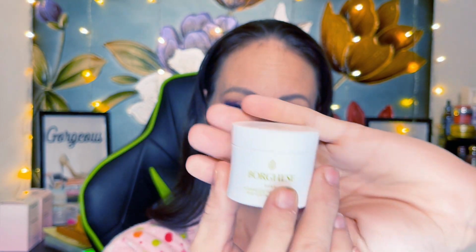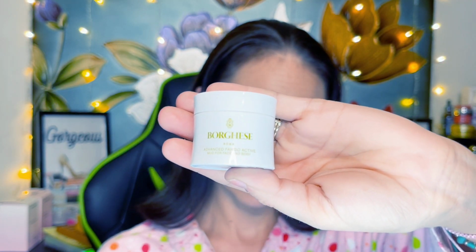So, second product, I'm not sure how to pronounce this, but I'm going to say Borghese Roma. It's Advanced Fango Active Mud for Face and Body. So that's pretty cool. It's face and body. So that's the second item. The third item, this is RMS Beauty Tinted Daily Lip Balm.